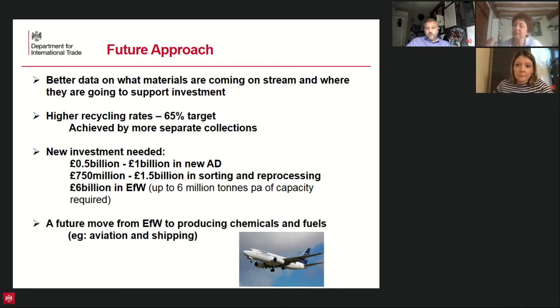And the real trick will be to design products so that they don't become waste in the first place. And then there's a lot of work also going on in the UK to reuse materials into chemicals and fuels, aviation fuels or shipping fuels, rather than just using them for electricity. So that was a quick canter through waste management in the UK, and I'll now pass on to colleagues to take you to the next stage.